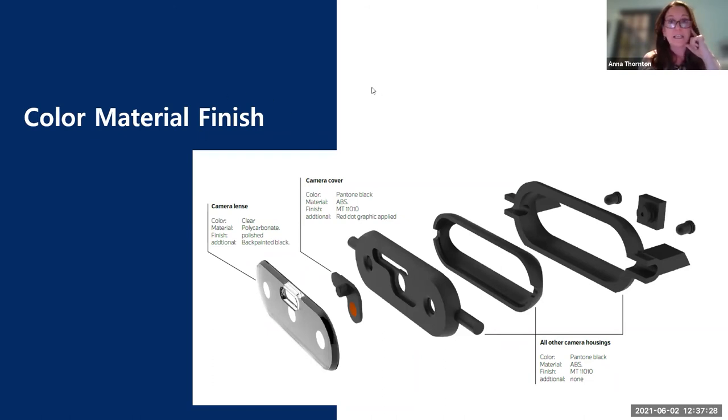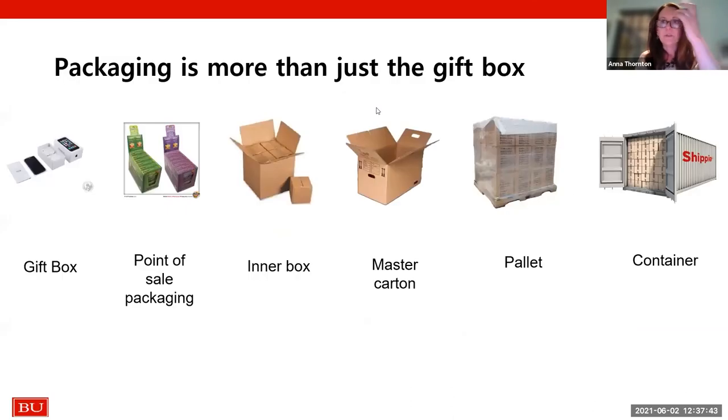So you've got that CMF document. And this document is used to design your processes, design your tools, design the final finish, and also to say whether or not you've achieved that quality that you've specified. Okay, so the next thing that happens is you have to actually package this product.